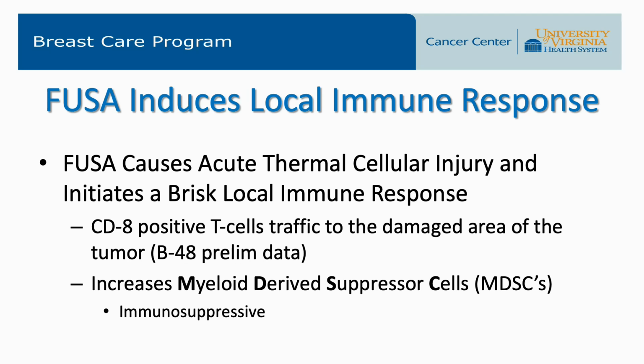Unfortunately, shortly after the CD8 positive T cells traffic to the tumor, myeloid-derived suppressor cells also traffic to the tumor, and these MDSCs tend to tamp down the immune response that is being initiated by the CD8 positive T cells, and thus they are immune suppressive.